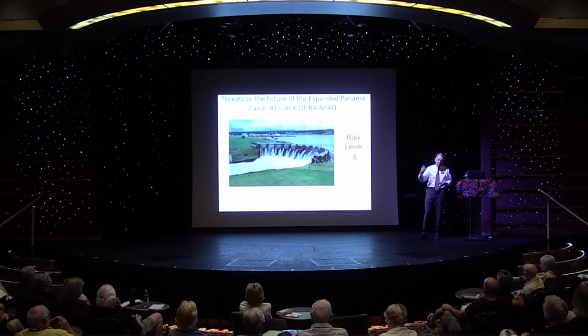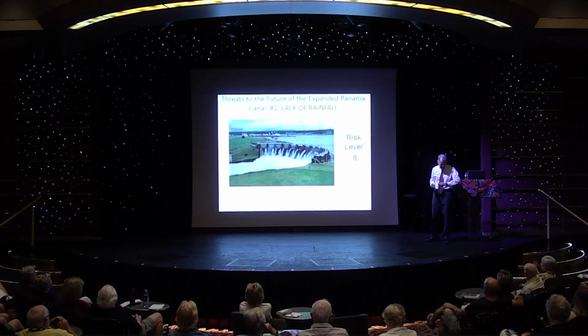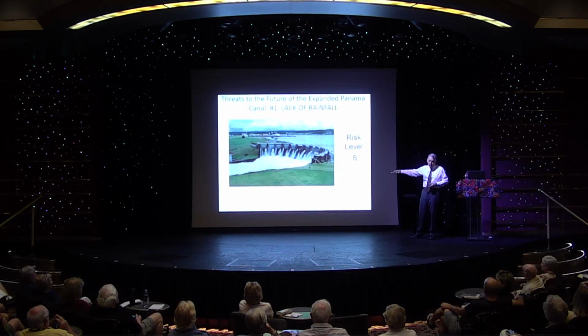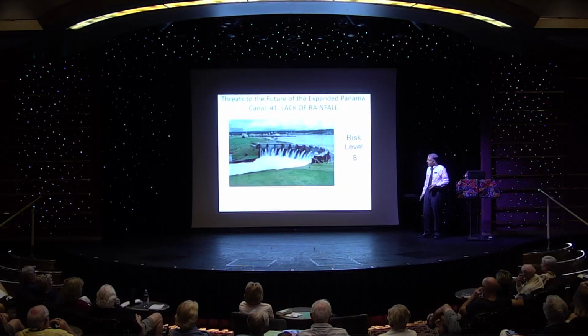Okay, we're going to get into a few risks here, and then I'll wrap it up. Lack of rainfall. Okay, first of all, I teach risk management at Georgetown University, and that number on a scale of 1 to 10, that's the combination of probability and impact of something bad happening. This is a picture of the spillway at Gatun Dam towards the end of the rainy season. They've got to let the water run off, or otherwise it'll run over the side of the bathtub. So they open the spillway gates, and it vents into the Chagres River out into the ocean.